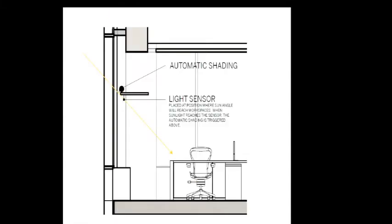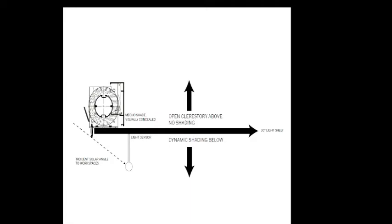So we figured we'd probably need a little bit more than just a light shelf here. So the idea is to create a light sensor that's dropped down from the light shelf at such a distance that the incident solar ray, when it hits your workspaces, would trigger the photo sensor to deploy the dynamic shading.